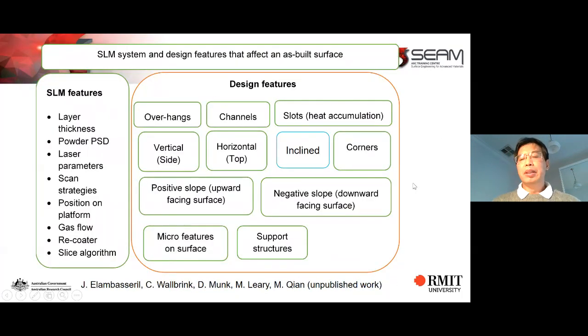So if we look at selective laser melting, I hope this diagram has covered the most important factors that affect the formation of the surface finish. There are factors from the process itself, for example, the layer thickness and the feedstock particle size distribution, the laser parameters, the scan strategies, that's very, very important. The position of our part on the platform, and also don't forget the gas flow, and also our recoater. And when we slice our part from the STL file, that could also start affecting the surface finish.